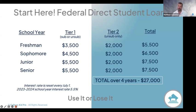Relatively low interest rate, right, compared to some other options here. $27,000 over the course of 4 years. Actually, this is the older slide because it's up to 6% this year. This was for last year. But they don't need a cosigner. They don't need established credit. They're not going to get a bill until 6 months after they graduate from college or grad school.